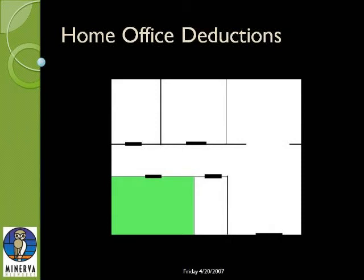Again, you might think this is a little silly, but what if you had a real office outside the home? You'd have to be paying rent, and you'd have to be paying heat and electricity.